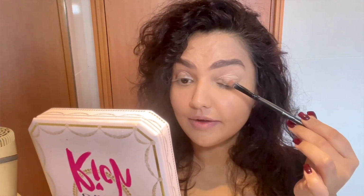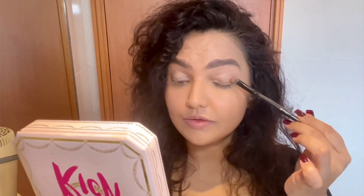And the first shade from this palette that I'm going to use on my eyelid is this one. It's Cashmere, and it's a beautiful shade, and I prefer using such shades because it goes really well. It's like a universal shade. So let's get going. Over the eye, this goes.